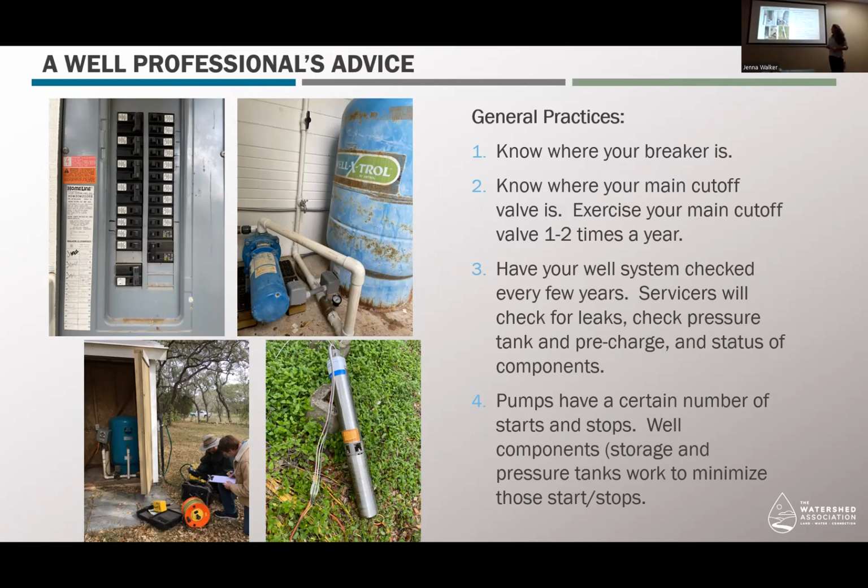He also commented that pumps have a certain number of starts and stops. And so if you minimize the number of starts and stops that pump has, it'll last longer. And he said you can have a pump that'll last 20 to 30 years. Here's a picture of a pump that has been pulled, just to give you an idea of what's hanging at the bottom of that pump or that supply line.